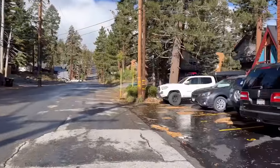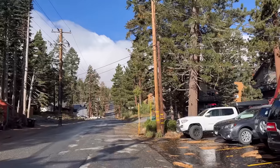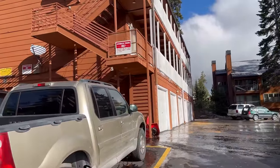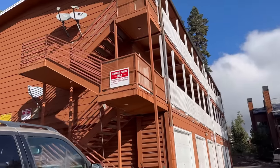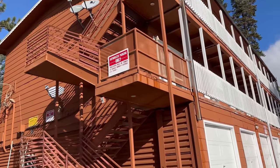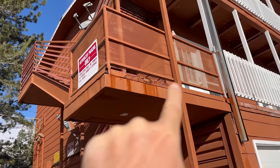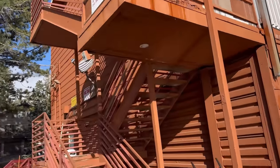So Canyon Lodge is right up that way, and we're here looking at this place here, and we've got these landings that are in very bad shape. You can see the damage here. It's just, and that's actually concrete.